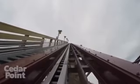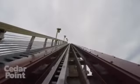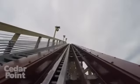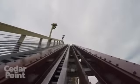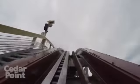I ranked Steel Vengeance number 3. I enjoyed the wood and steel combination. The hotline rolls were very enjoyable for me. I also enjoyed the theming of the queue and the bags under the seat for your items. This is a very fast-paced ride, and it's constantly ranked as some of the top roller coasters in the world.